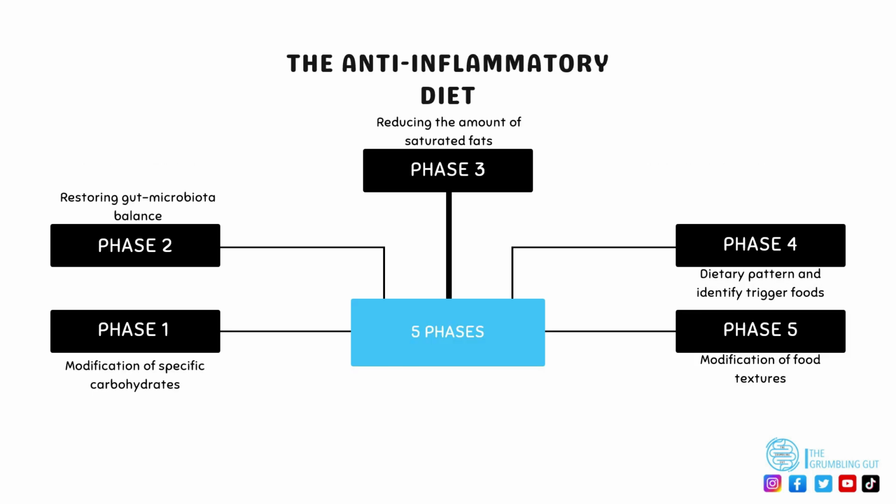Next, we're going to look at the anti-inflammatory diet. The notion behind this diet is to reduce inflammation by consuming foods and spices that contain anti-inflammatory phytonutrients and omega-3 polyunsaturated fatty acids. This is a diet that is rich in fruits and vegetables which are rich in antioxidants, and even though animal proteins are allowed to be consumed, this diet leans more towards the consumption of plant proteins.